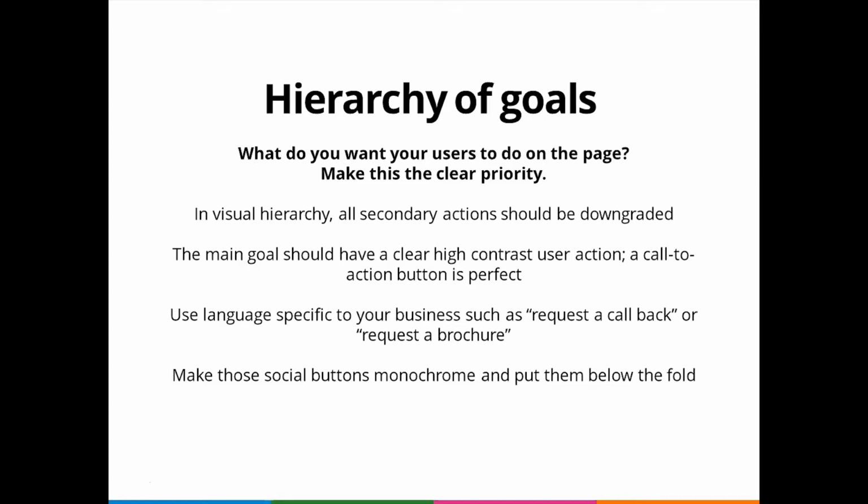Don't clutter prime page real estate with prominent links that aren't going to get you direct leads. Is your priority to get customers going off to Facebook or Twitter? If not, make those social buttons monochrome and put them below the fold. Get users making phone calls or completing forms instead.